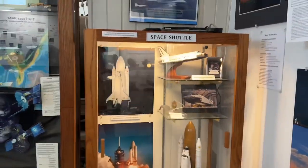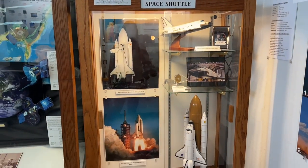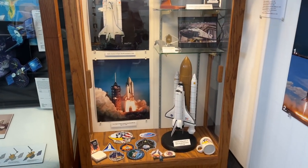Space Shuttle, International Space Station, and Hubble missions. For nearly two decades, thousands of people around the world.